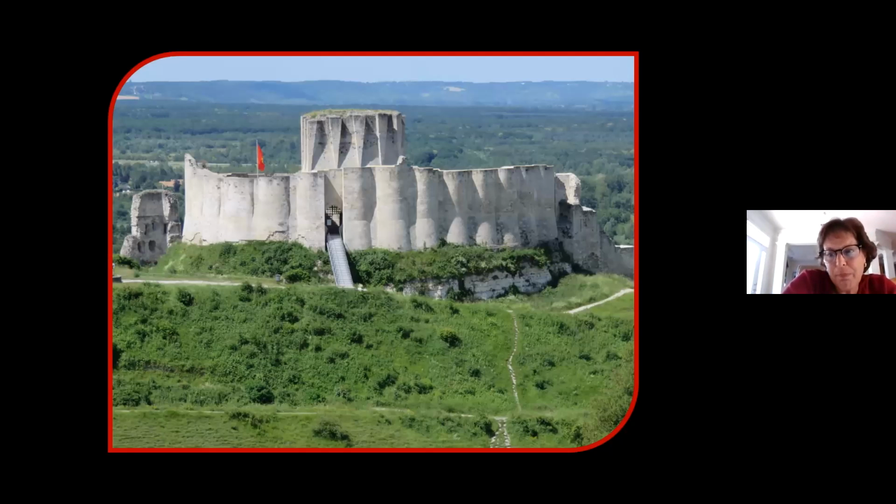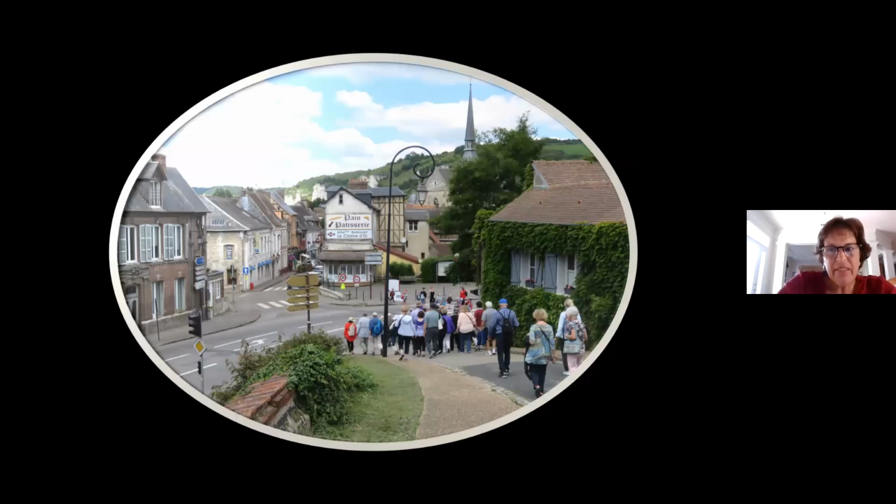Chateau Gaillard was begun in 1196 by Richard I of England, the feudal Duke of Normandy, also known as Richard the Lionheart. He received this nickname due to his bravery during the Crusades. We were able to walk around the grounds and look inside the chateau while we were up on this level. And then this photo shows our group returning to the quaint town of Le Petit Andely from Chateau Gaillard. It was an easy and enjoyable 7 to 10 minute downhill walk back to our ship.